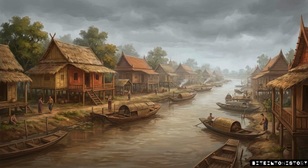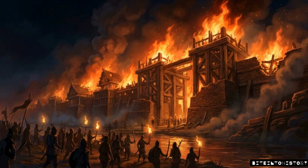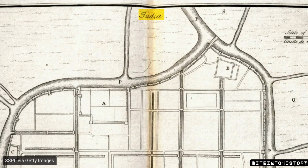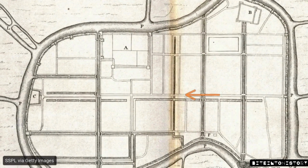historical wall. In 1767, an invading Burmese army burned the Siamese capital of Ayutthaya to the ground. The fire destroyed the royal libraries and administrative records, taking every native culinary text of the era with it. This map of Ayutthaya reveals a city defined by water, its canals integrating food systems directly into the river ecosystem.